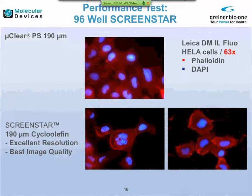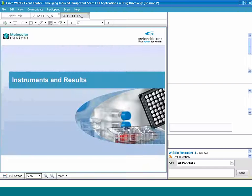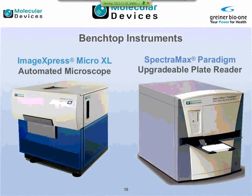And now it's Kathleen's turn and Christian's turn. First, Kathleen, you will tell us more about instruments and the results, either with the Paradigm or with the high-content imaging system from Molecular Devices. So, Kathleen, please go ahead with the presentation. Thank you very much for the introduction, Rainer. So, Christian and I will now be presenting the instruments that were used in the following tests.